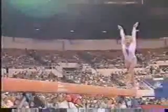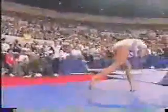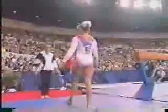Shannon's been doing this dismount as long as anyone. Very difficult. Full twisting double. That is a huge mistake. Those hands go down, at least a three-tenths deduction. Remember I said that the beam is probably the place where we can see some mistakes, and that just opens the door even wider for Dominique Dawes. Shannon Miller, almost in tears, knows that her lead is in jeopardy right now. Tom, she touched the ground there, and it's like her hand shot up in the air. It was like, I can't believe I put my hands down.